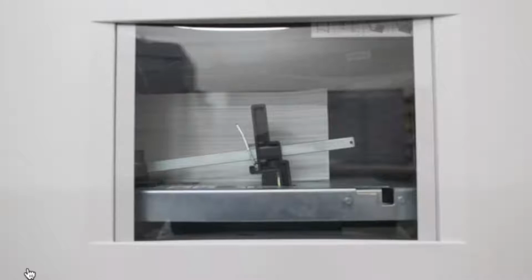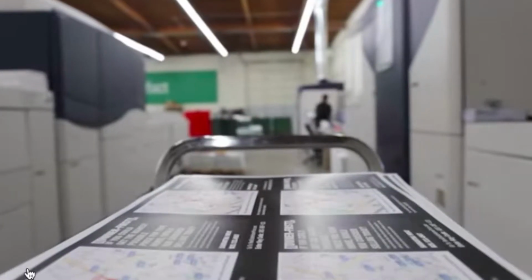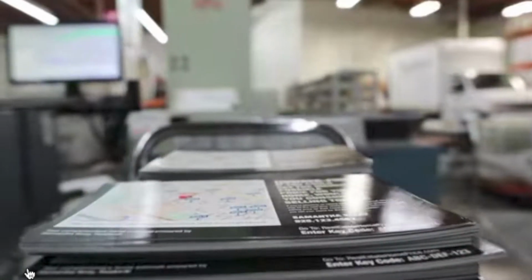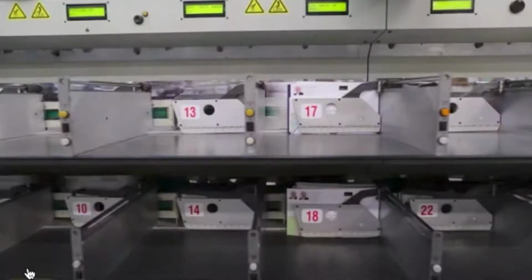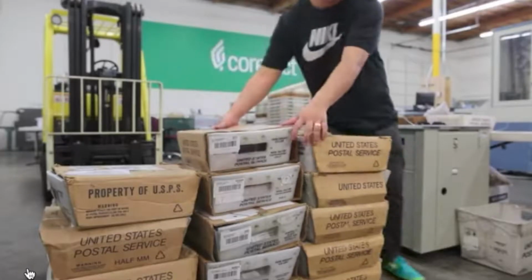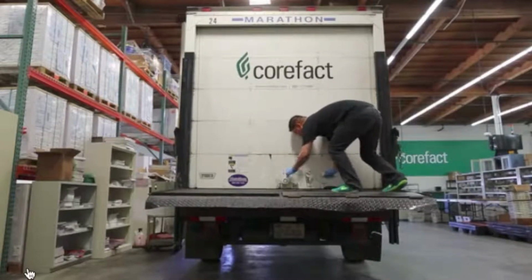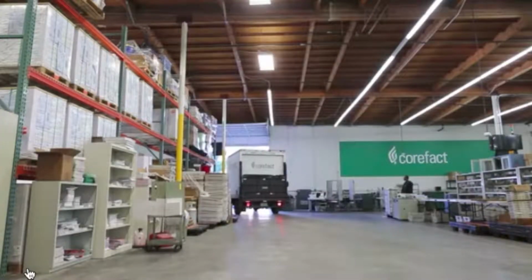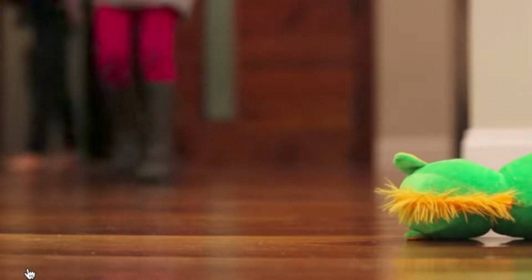She checks out and places the order. From here, Corfac takes over. The postcards arrive at their final destination, in this case, the homeowner.